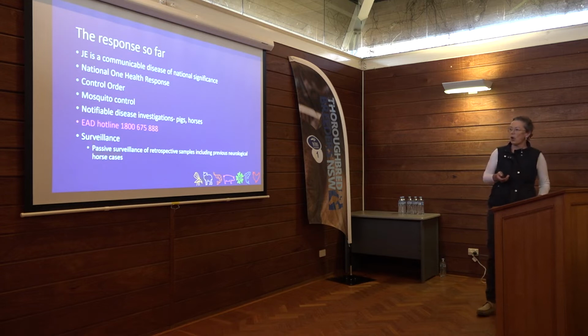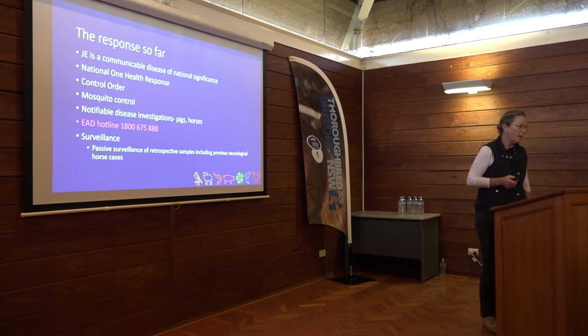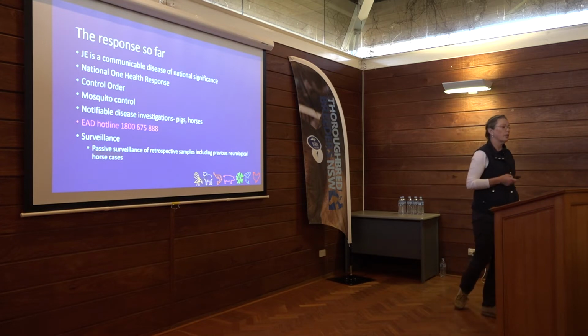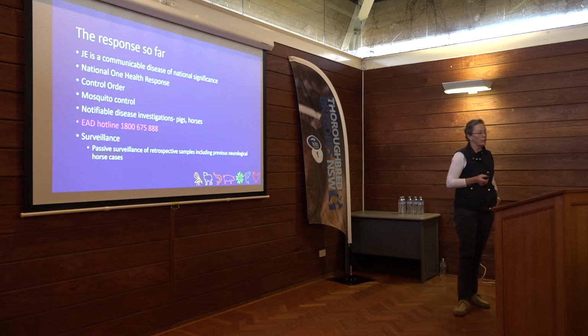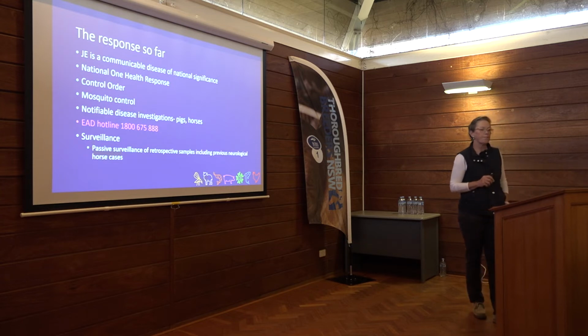So what we did was a whole lot of passive surveillance on what we call retrospective samples. Samples that had been taken in the last 3 months on any horses that had showed nervous signs. So it might have been a little bit ataxic, something like the wobblers that you see occasionally. Just a little bit ataxic behind, not showing normal movement. They might be a little bit off colour, high temperatures, some other neurological signs. They were the sorts of cases that we went back and tested for these viruses.